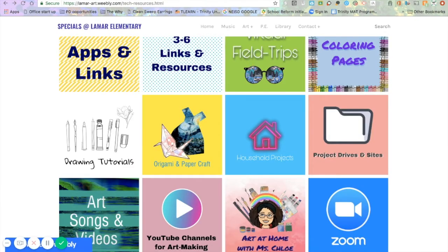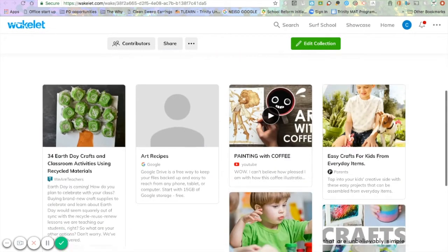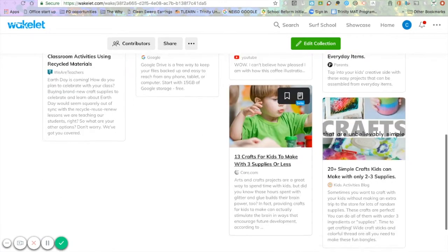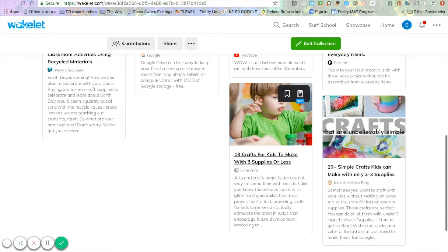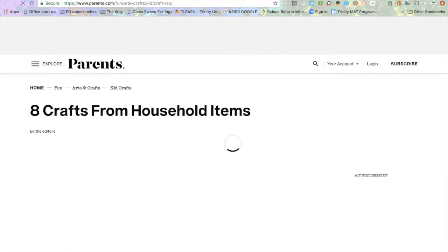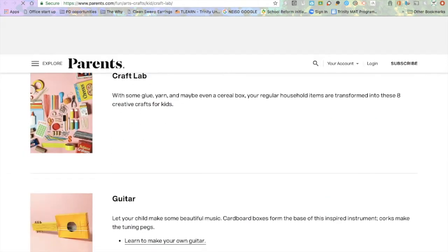Again, I'm going to keep updating these as I find more sites, but there's a lot of cool stuff to be seen. So our next one is this blue one with the pink house. This is our household projects. These are websites from people who work at home, or things that you can make with stuff you already have at home, things like painting with coffee, art recipes. This one's really cool. It shows you how to make your own Play-Doh and stuff like that. Simple crafts you can make, things like marble paper, trees out of toilet paper rolls, and all sorts of cool stuff. So if you're looking for something to do but you don't have a lot of supplies, this is a really good one to check out.